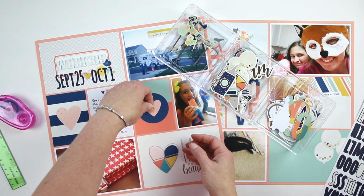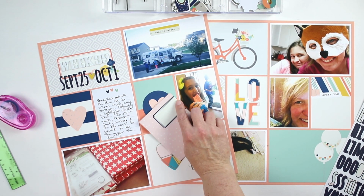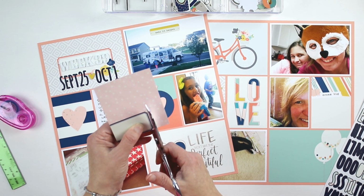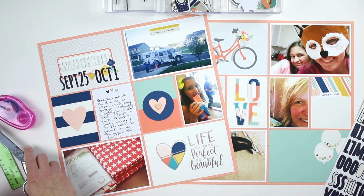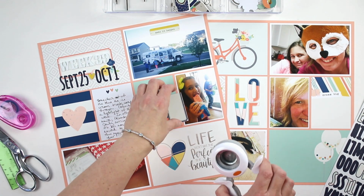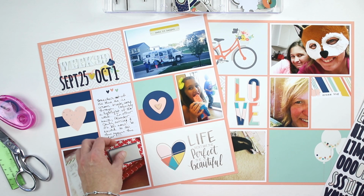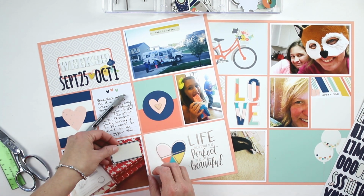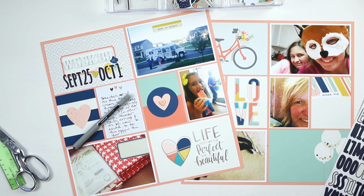So I have this little clear acrylic tray. I just got it at the Dollar Tree. And so I have my ephemera and the chipboard pieces and the little paper clips or shaped clips in my little container there. So they're easy to access. And I needed a couple of labels, so I took some of the journaling cards that had labels on them, and I just cut those out. I think I did that twice on this layout.